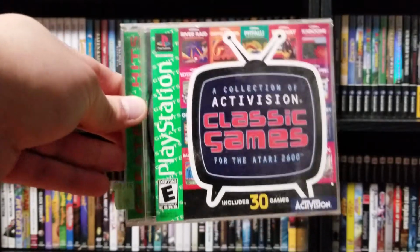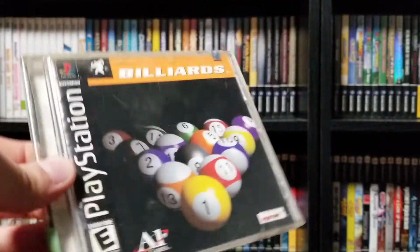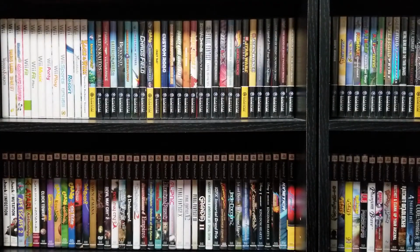Activision Classics. I already had this one. I had this one Black Label too, so I guess this is a double. But for $1 for a half-decent PS1 game. Billiards? I don't know, something about these really cheap sports games. There's another one here too, bowling. Something about these really cheap generic sports games that were released kind of at the end of the PS1 lifespan always kind of interests me. I don't know why, because they're not good, but I don't know. Maybe billiards is fine. Maybe they're both fine. It's just kind of interesting. They look so cheap and dumb, and something about them interests me, so I picked it up for $1. And then this one I had never seen before.